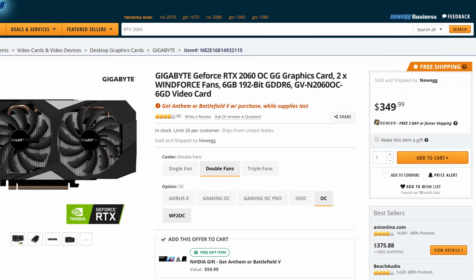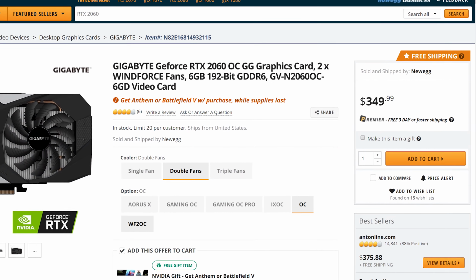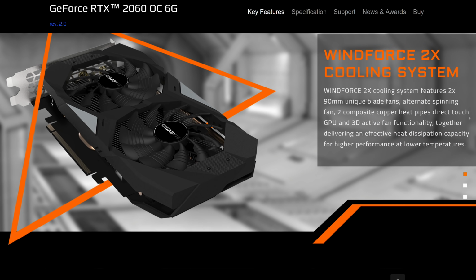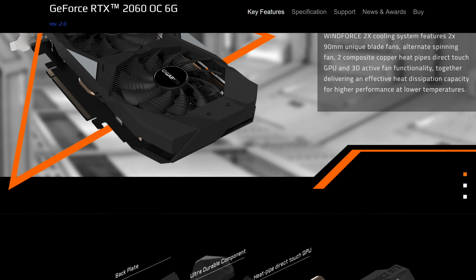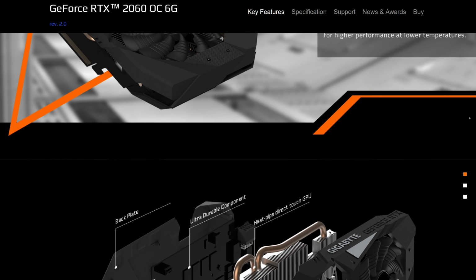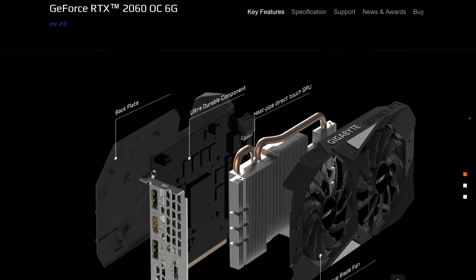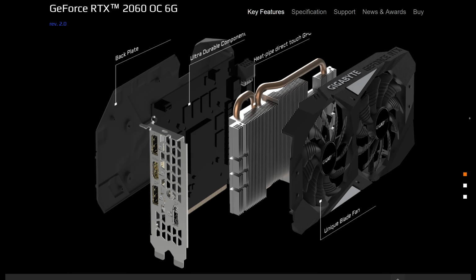But with the plainly named Gigabyte RTX 2060 OC currently available at $350 US, it is the better choice. I've been watching this model for some time now and pricing has been very consistent. It came in as one of the cheapest models at $370 US, and for the last month it's been available at all major online retailers for $350. So this means Gigabyte's RTX 2060 OC is the best priced 2060, and while it is a very basic model, it packs some decent features such as alternate spinning fans, direct touch copper heat pipes, and a full-length backplate.